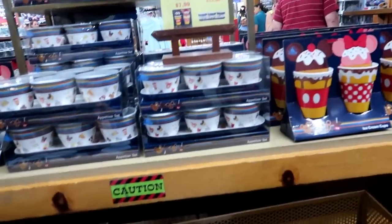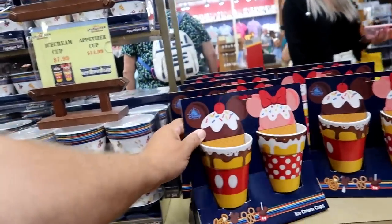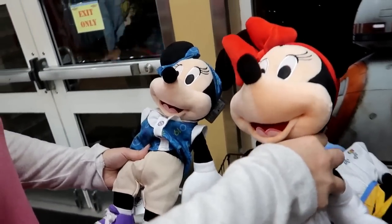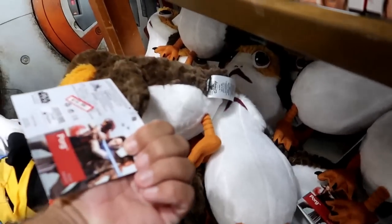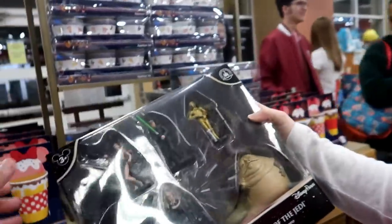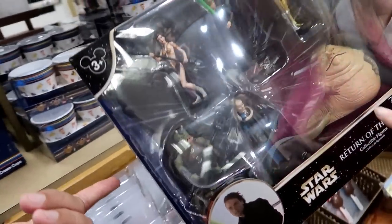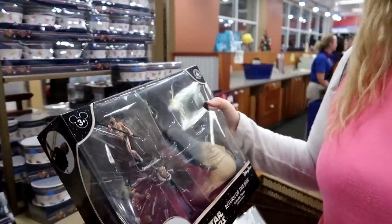Right off the bat, they have stuff. Hey, these are ice cream cups. $14.99, $7.99. What do you got? $12.99. With the porgs for $7.99. I think the porgs were $10.99 still. Yeah. What is this? It's a Return of the Jedi. How much? $6.99. Yep, that's going. We're getting that one. That's $6.99. I can't pass that up. That's for Jabba? He actually talks though, doesn't he? Leia in a bikini? Yeah, that's why I'm getting it.